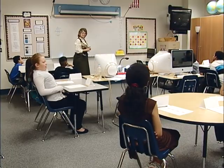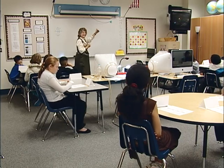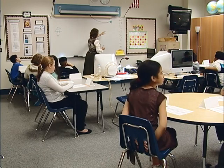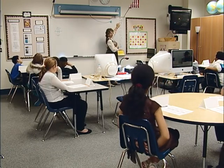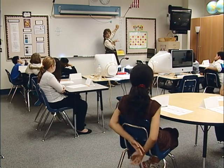Count by nines. You do. It is counting by nines. Right? Someone says it's like adding 10 but taking one away. Is that right? Yeah. If I add 10 to 9, I get 19, but I take one away, I'm at 18. If I add 10 to this, I get 28, but if I take one away, I'm at 27.